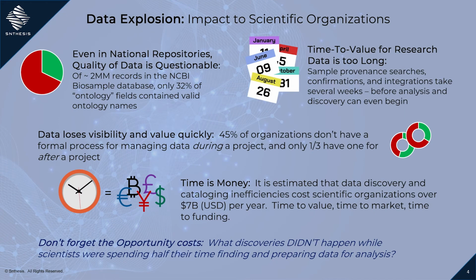The challenges of working at the scale of modern life science data mean that even at the level of national repositories, data is often not well curated. As a result, it's often very difficult and takes a long time to go from raw data to useful information, and the half-life of that information is very short.